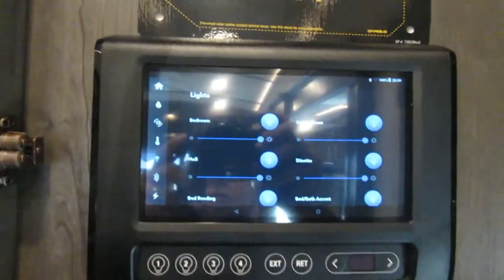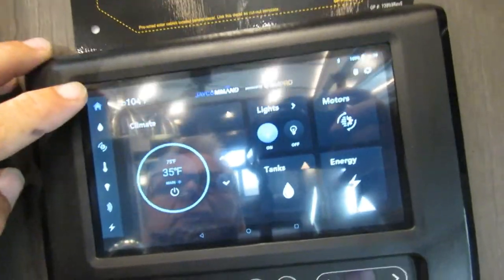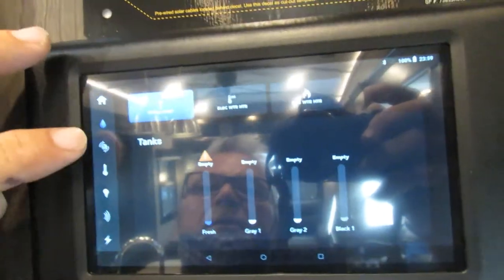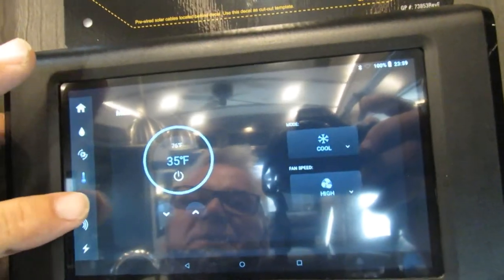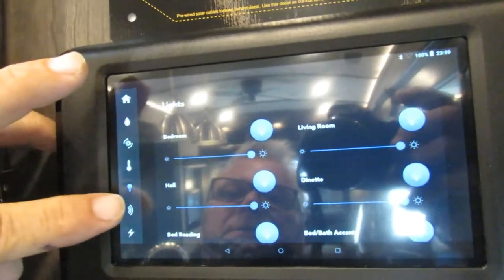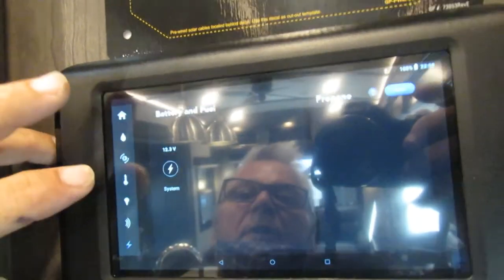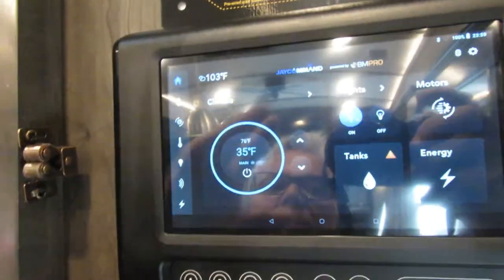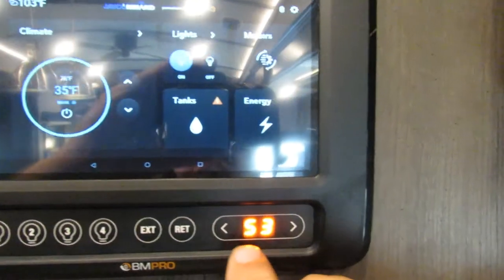And then to the left is your control panel. You hit home, you can check your climate, check your tanks. Your leveling system, set your temperature for inside, control all your lights, check your tire pressure, and see what your battery level is. Go back to home. If you don't want to use the lights, simply touch any button down here.